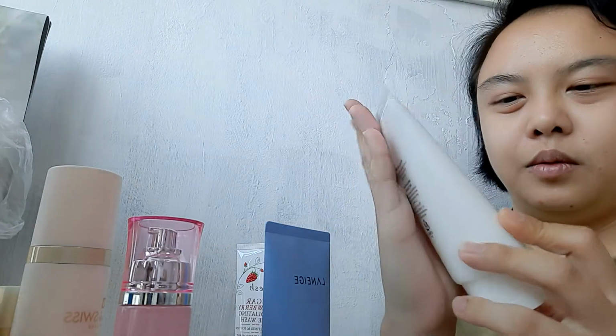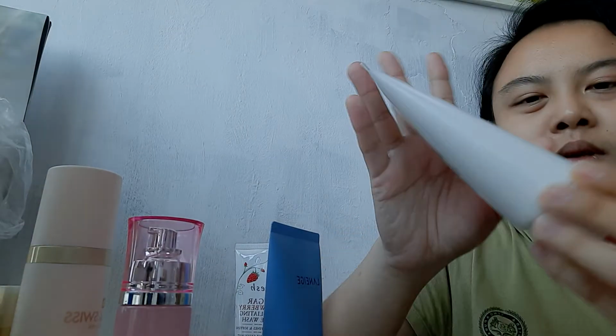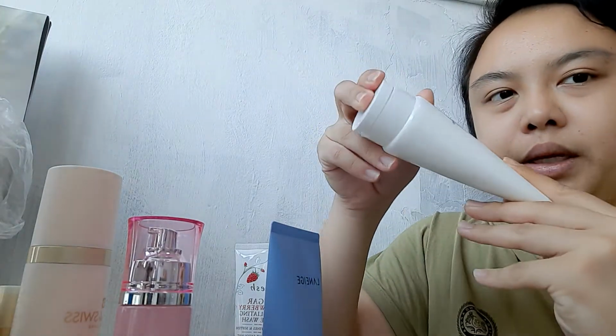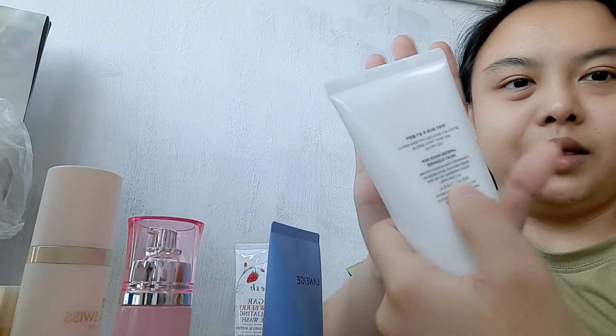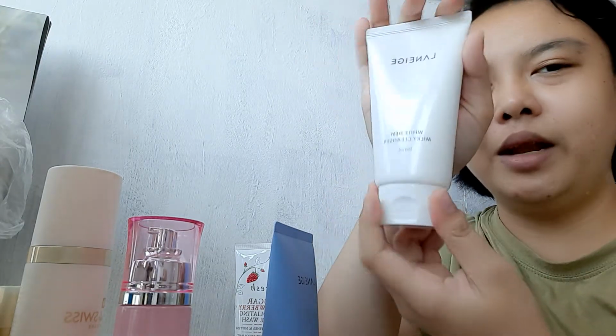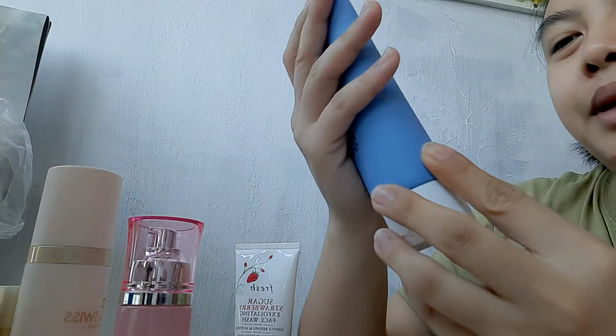So the first one that I have is from Laneige. It's a white dew milky cleanser, and it's 150 ml. When you open it, it looks something like that. It hasn't been opened, but it has a milky scent to it. Quite nice. And it's suitable for all skin types. If you are thinking of getting this, you can try to get it. I haven't tried it yet, but when I try, I'll let y'all know how it turned out.